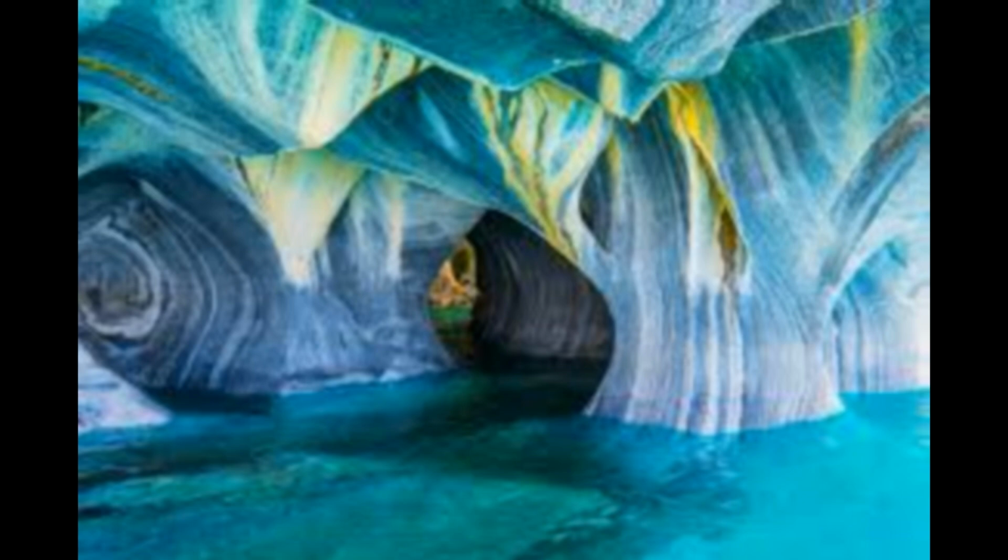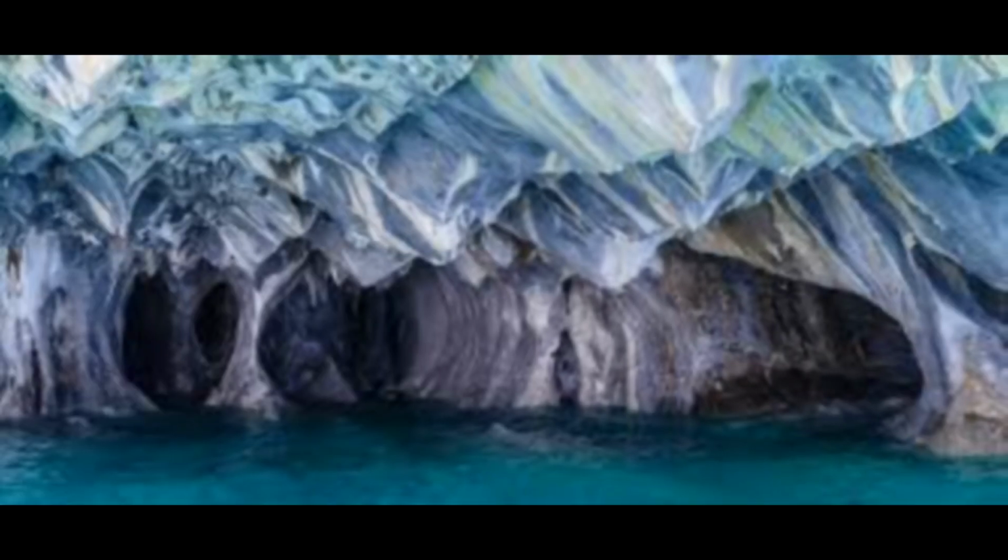I was reading about these swirling patterns in the marble. The article described them as looking like mineral ice cream. Honestly, I'm not sure I've ever heard a more accurate description of a rock formation. It's a very apt description. And those patterns weren't the only thing that's captivating. The water that fills the caves is this incredible turquoise blue.